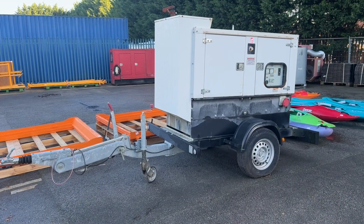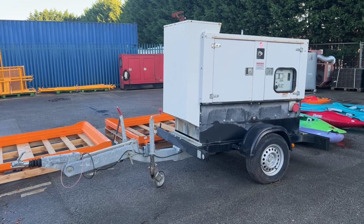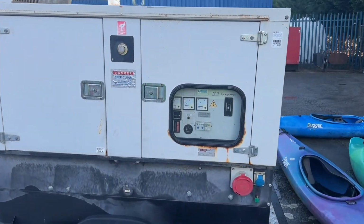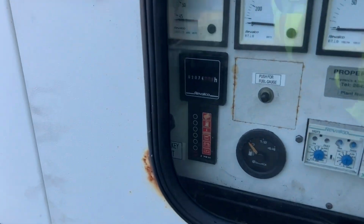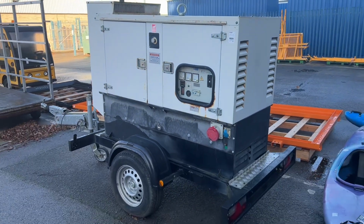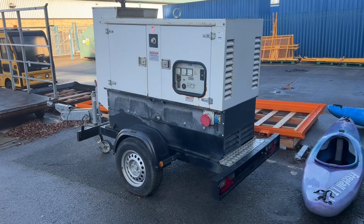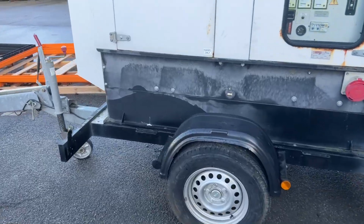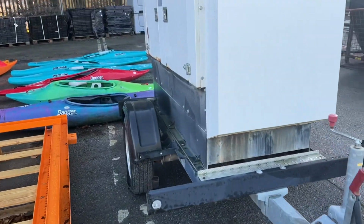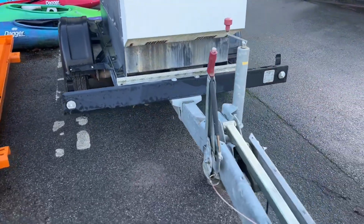Here we have our lot 7 for this month. It's a Scorpion DP50 Perkins trailer generator, 50 kVA, 40 kilowatts, 400 volt, 50 hertz, with total running hours of 2,074. I'll just show you that there. Had a recent inspection on this generator, so the full inspection and what's been tested and all the specs and all that sort of thing is on the lot listing itself. There's also a video that shows the engine starting, as well as extensive pictures of it. So that is our lot 7 this month, the Scorpion DP50 Perkins trailer generator.